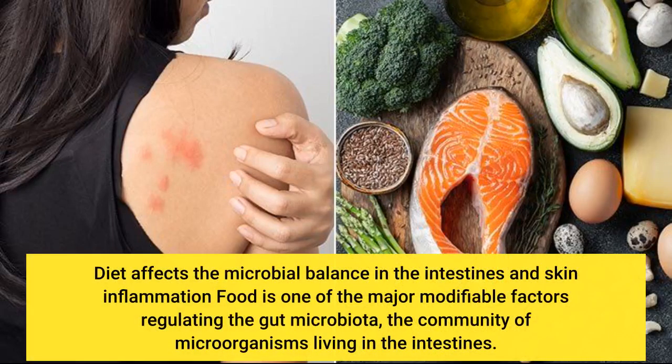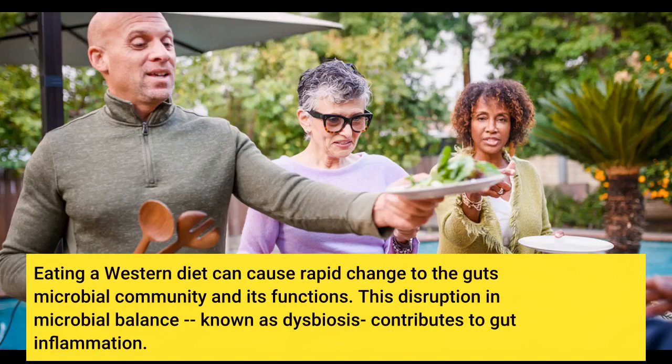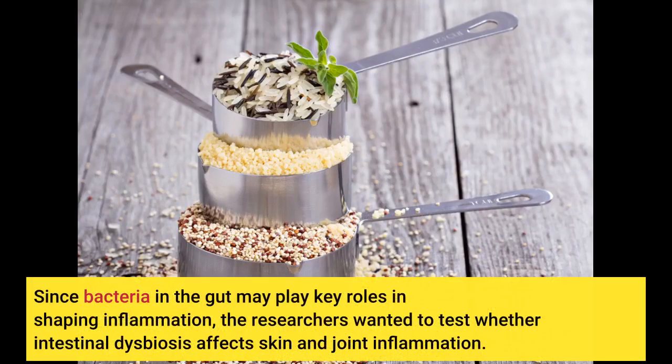Diet affects the microbial balance in the intestines, and skin inflammation. Food is one of the major modifiable factors regulating the gut microbiota, the community of microorganisms living in the intestines. Eating a Western diet can cause rapid change to the gut's microbial community and its functions. This disruption in microbial balance, known as dysbiosis, contributes to gut inflammation. Since bacteria in the gut may play key roles in shaping inflammation, the researchers wanted to test whether intestinal dysbiosis affects skin and joint inflammation.